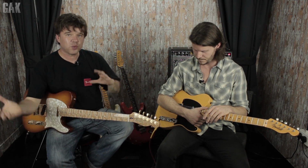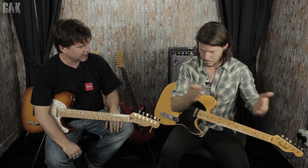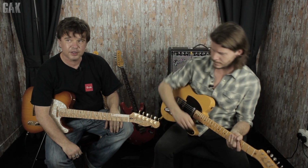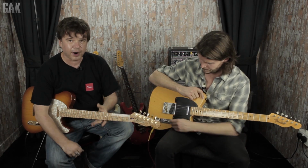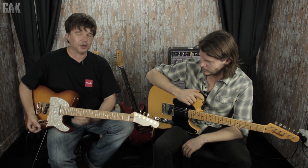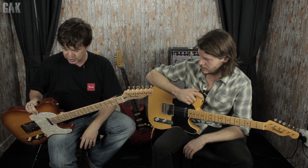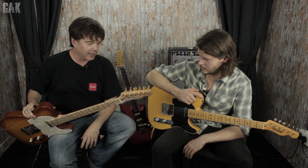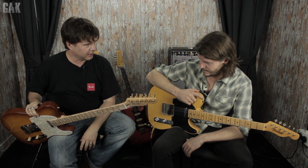So that's one end of the Custom Shop spectrum, as 'twere, which is the really cool, accurate recreation of a vintage style, in this case a '51 Nocaster. At the other end, we have this remarkable beast, this thing of beauty that is currently in stock at GAK, which is a Yuri Shishkov Masterbuilt Telecaster.